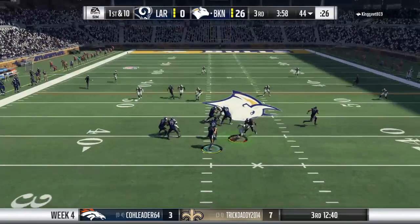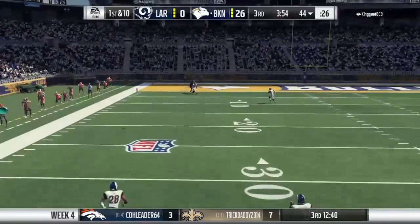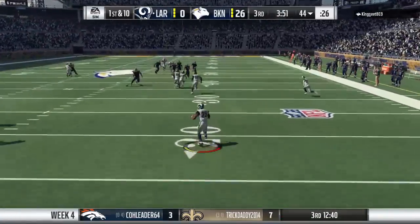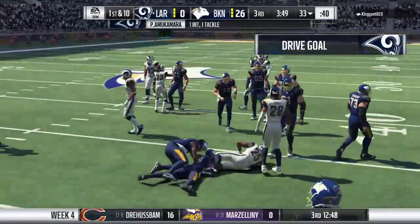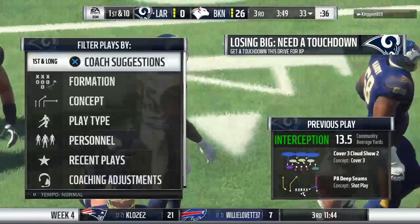They go play action here on 1st down. Being chased out left. Now he'll throw deep left. Oh, you saw that one coming. It's intercepted. Throwing back across his body. Picked off by Prince Amukamara. And it's a good return here as he'll get all the way up close to the 35.